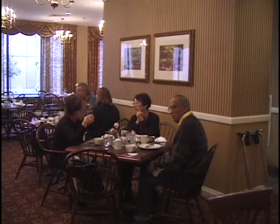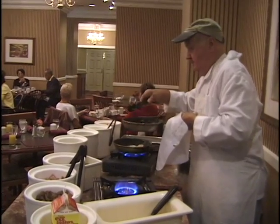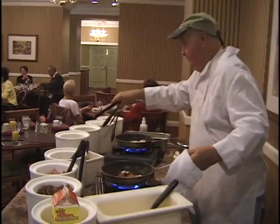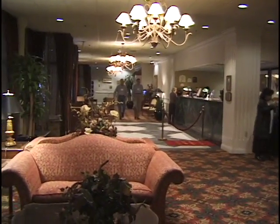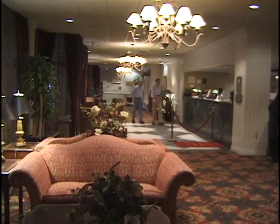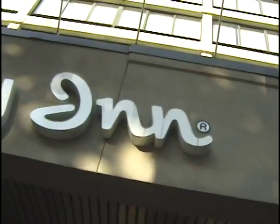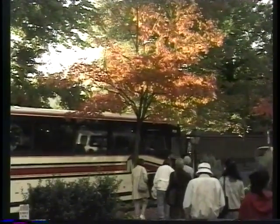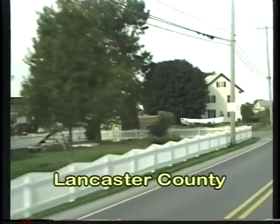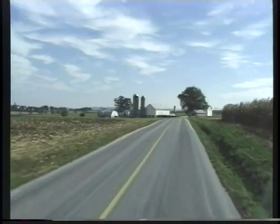In our visit to Philadelphia, we stay at the Holiday Inn Historic District. It's conveniently located just a block away from the Liberty Bell and 2 blocks away from Independence Hall. It's really a nice place to stay, and they have a lovely breakfast here. Comfortable facilities. We're going to Lancaster County and visit the home of the Amish, a really fascinating group of people.